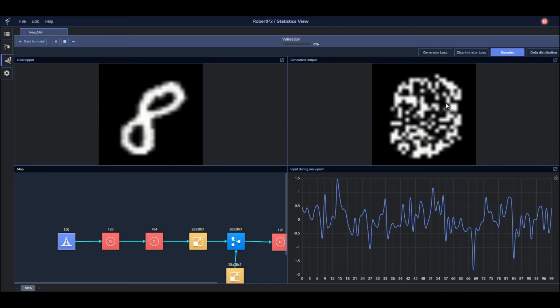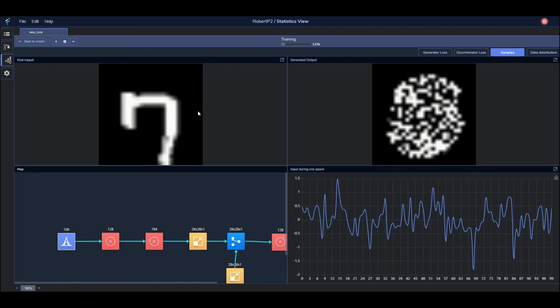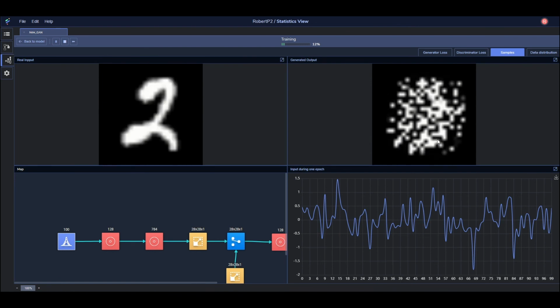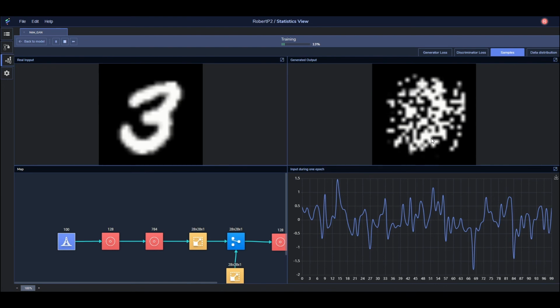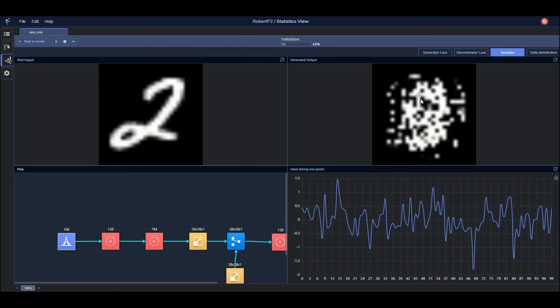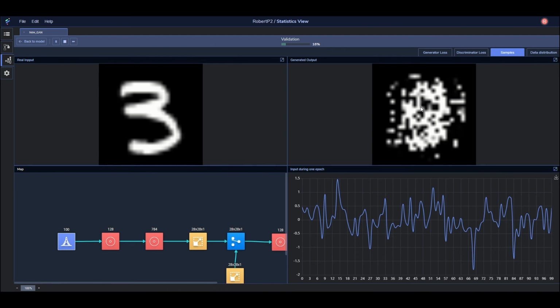In the top part, you'll be able to see an overview of the network as a whole. What we're currently looking at is the real image compared to a generated output. If you remember how the generated image looked before, it was just random noise, while it now already has started learning something. You can see how it's trying to create something which looks like an image.